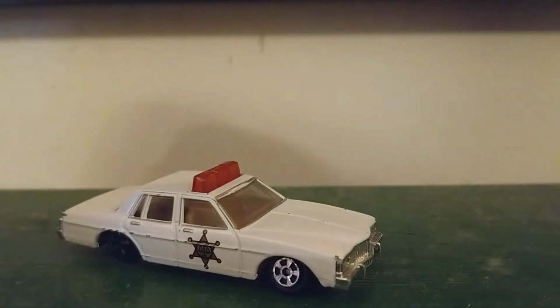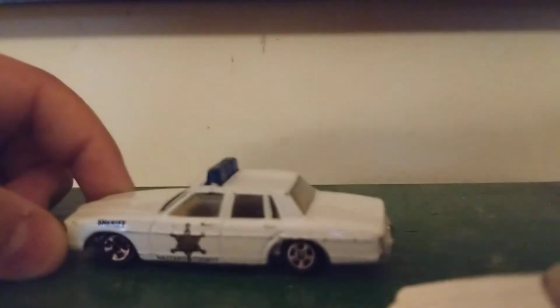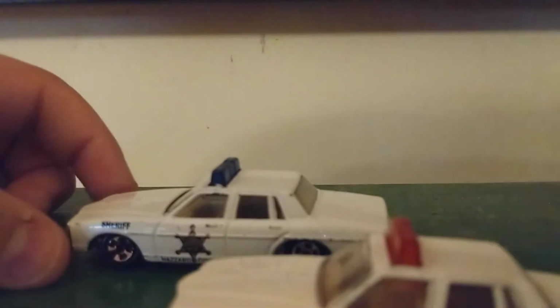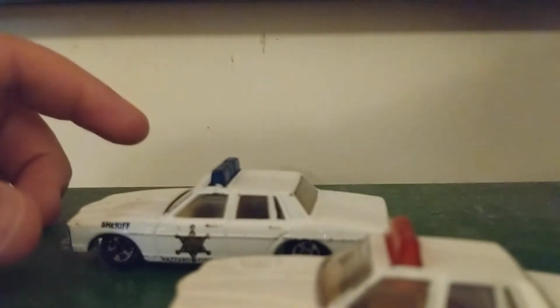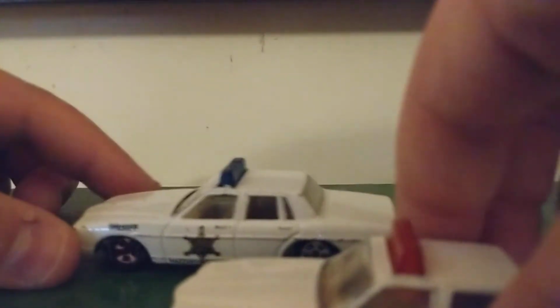And it has the same star. So I use it as Enos's patrol car. And it's got the same interior as the other one. So not much change, except the top is red, as opposed to Rosco's, which is blue. I've always thought that was weird too, but, you know, they had to do that so that they would be different. But no, that's not the Dueling Dukes for today.